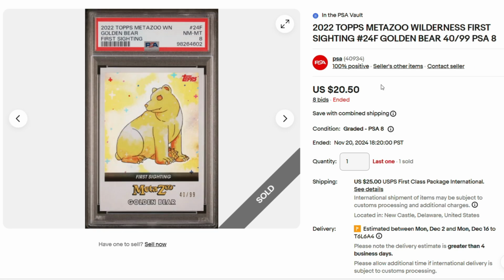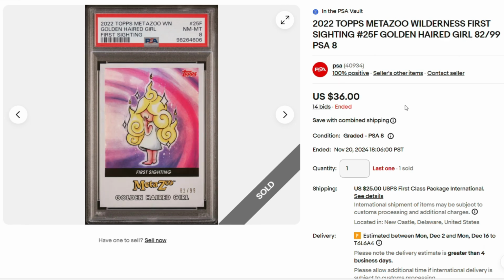Same thing here. First sighting from MetaZoo Topps Wilderness. Golden Bear, serialized out of 99. PSA 8 sold for only $20.50. Next we have Golden Hair Girl. First sighting, serialized out of 99. Same thing. PSA 8 sold for only $36.